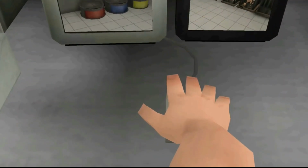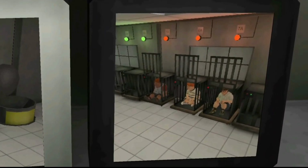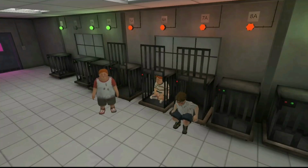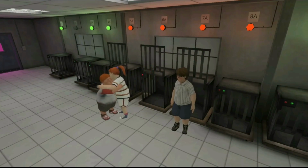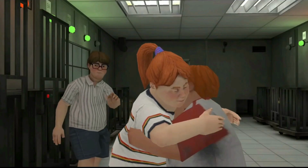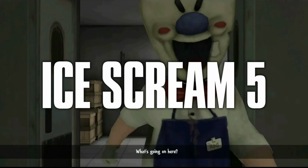So now we kind of made it worse for everyone, because now not only will the kids be split, but also we have no idea where they're going, because we don't know where those tubes actually lead. Our tube led to a really random area. So this, ladies and gentlemen, is where Ice Scream 5 will come into play.